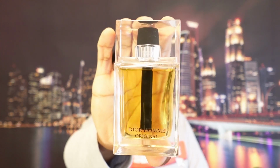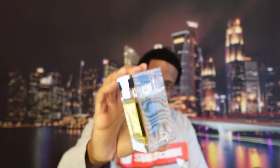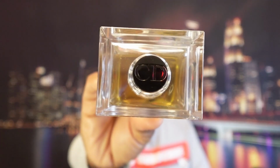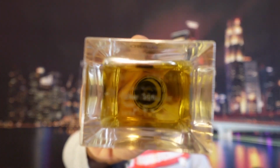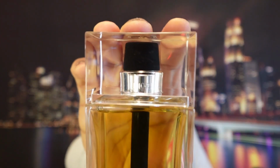All right, here's the bottle. Nice, elegant, golden mahogany juice color. You have Christian Dior right there on the top, in the cap. I believe we have some information on the bottom, as well as the batch code may be there as well for anybody that wants to know. And then you also have Dior right there on the neck of the atomizer. Hopefully the camera can see that.